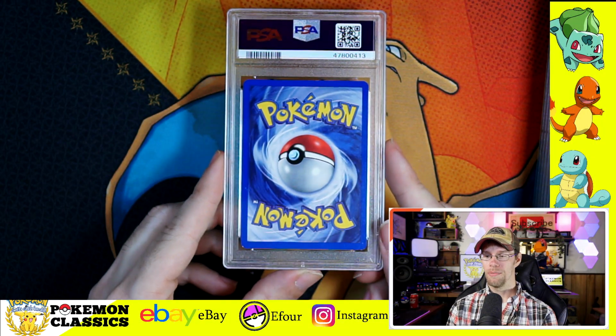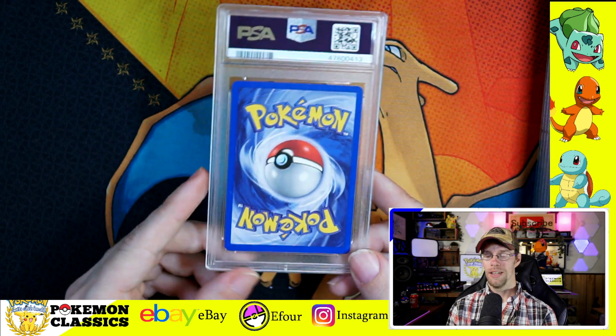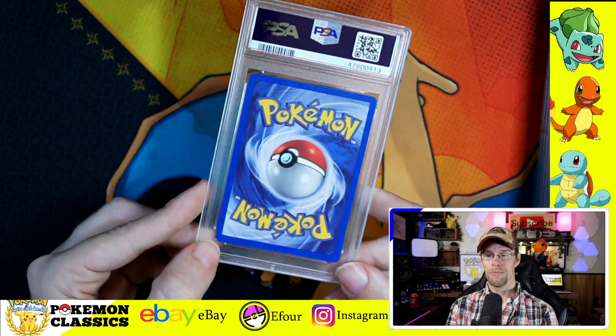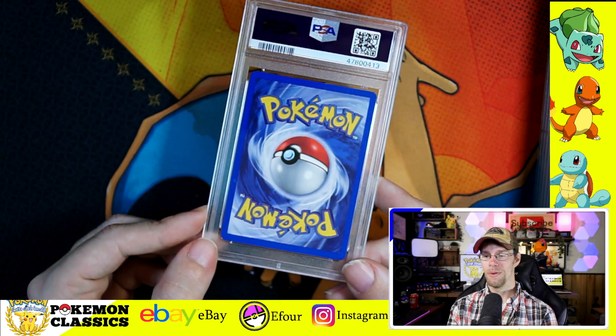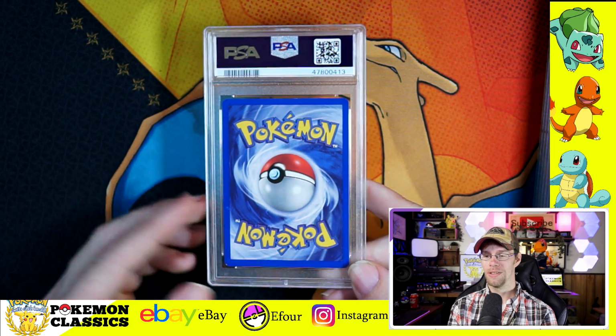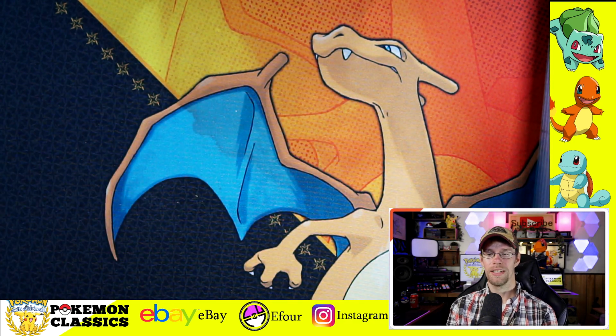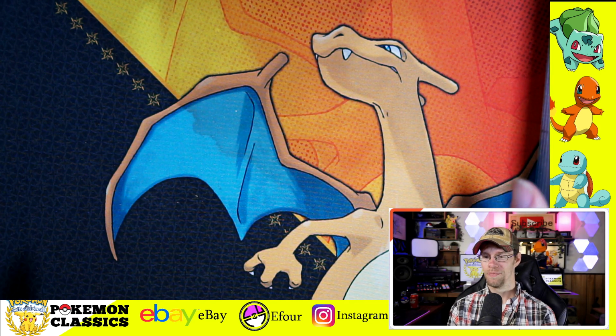This one does have a dot on the back corner as well. But overall, really solid card. And I gotta support my boy, Alakazam. Definitely one of my favorite Pokemon in the series. Actually, it is my favorite Pokemon in the series. And, you know, he's got the spoons. What more can I say? You gotta have those spoons.